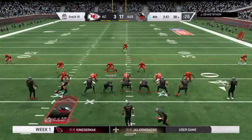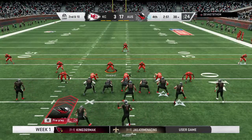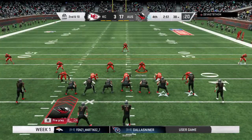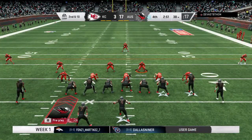Hey, let's get this. Check 25. Check 25. Wide. Get wide.